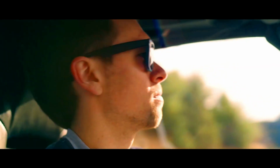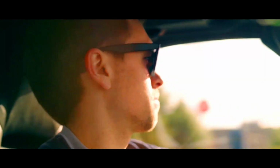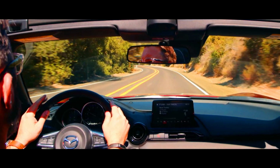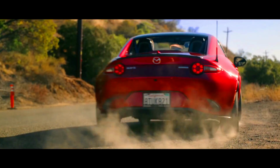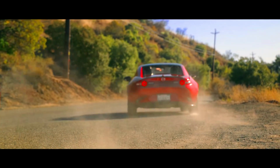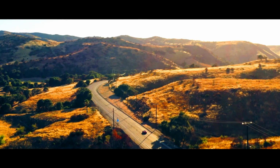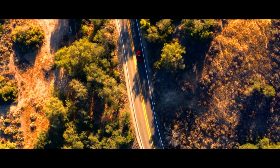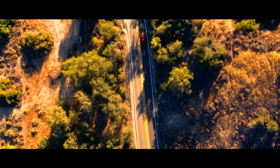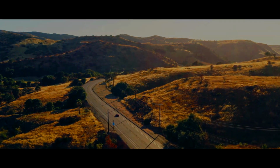The GR86 will accept no less than 98 RON and returned 9.6 L/100 km on our test loop. Not far off the GR86's combined ADR figure of 9.4 L/100 km. Around town, the GR86 is noticeably less efficient than the Mazda, returning closer to 10.0 L/100 km in the suburbs, and only getting down to about 8.0 L/100 km on the highway.